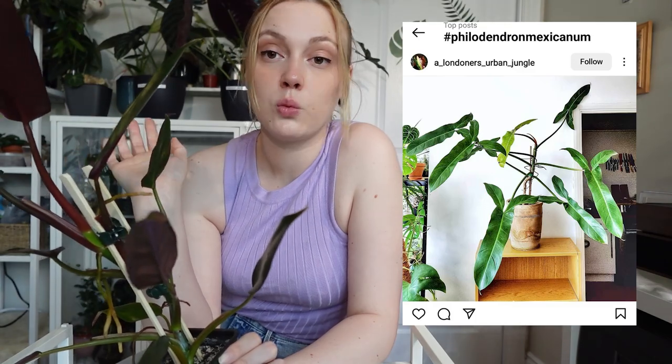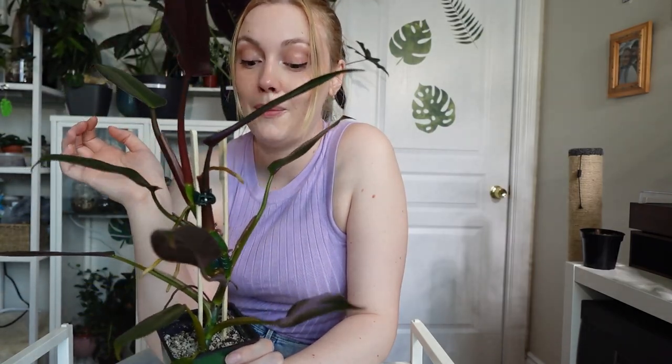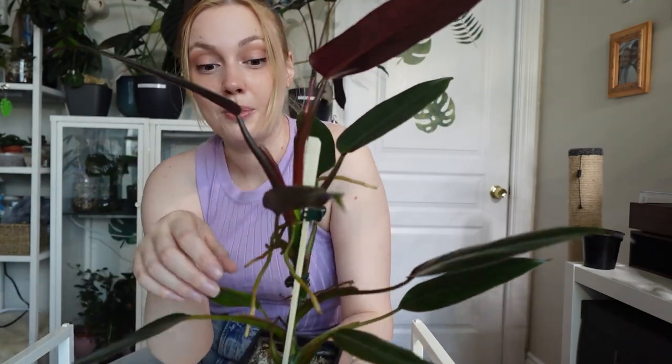I just think it's one of the plants that I've always wanted. I think it's beautiful. So I'm excited to get this out, but you can see the aerial roots are wild. So I think we need to get this onto a moss pole fast. One of them is in my snake plant jungle.